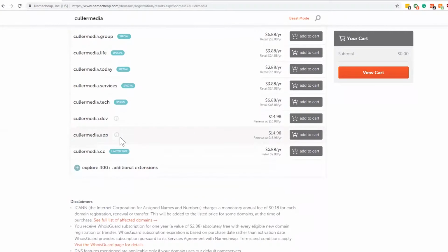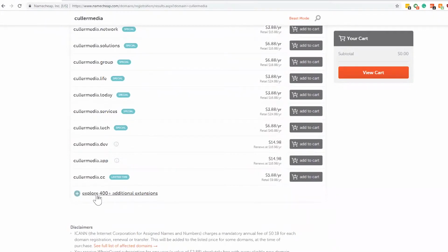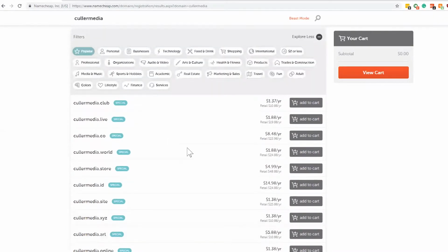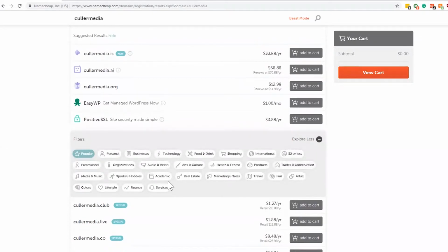Colormedia.app. So if I ever come out with the app for Color Media, I don't know what I would do, but I could figure it out, right? I'm creative. Then you can purchase that stuff. So then if you go down here and explore 400 plus, what it's going to do is give you this list of filters that is actually pretty cool. So it's divided up into different categories of what you can search.